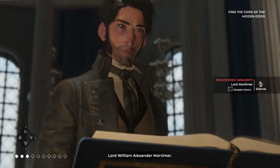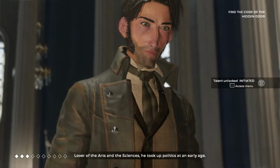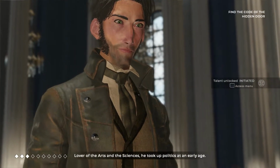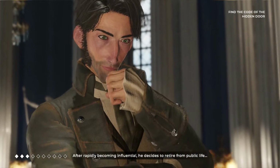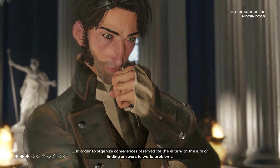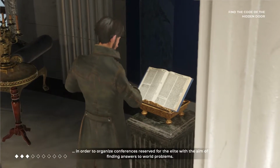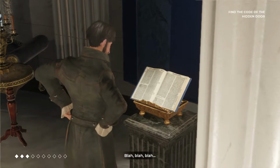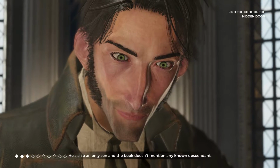Lord William Alexander Mortimer, lover of the arts and the sciences. Immune to science at an early age. After rapidly becoming influential, he decides to retire from public life in order to organize conferences reserved for the elite with the aim of finding answers to world problems. Blah, blah, blah. He's also an only son, and the book doesn't mention any known descendant.